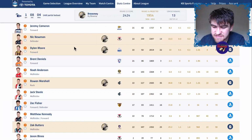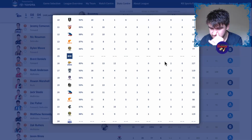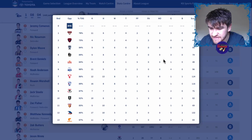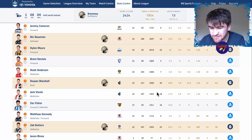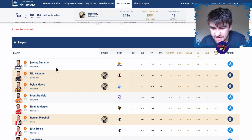So I mean, he's still going to score really well because he's Dylan Moore and he's on a hot streak at the moment. But don't expect huge numbers, as he kicked 4 goals against them for a 96 last time out. So I would expect like a 90 score there. But if you're going for a one-off punt, I'd probably go for Jeremy Cameron because he could genuinely score a 150 score this week. But if you already have him, I wouldn't be bringing in Dylan Moore, but I wouldn't be trading him out.